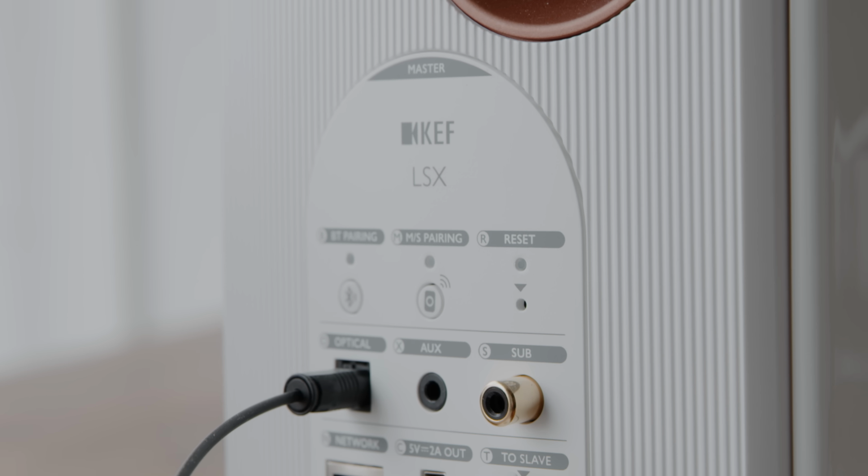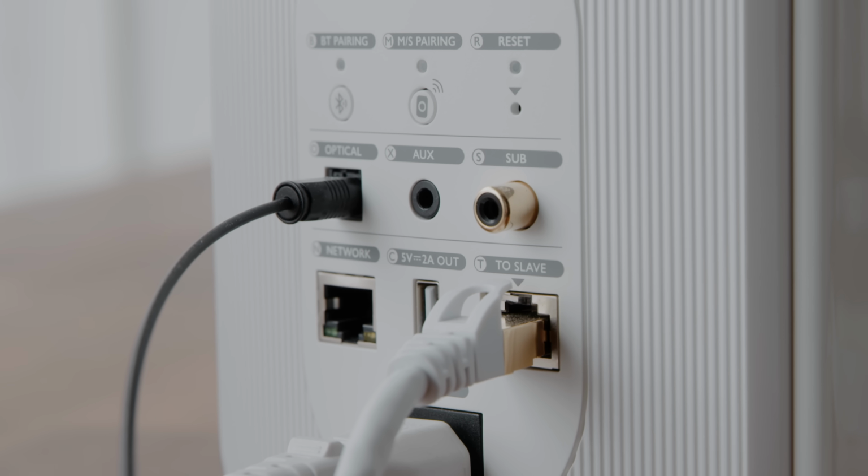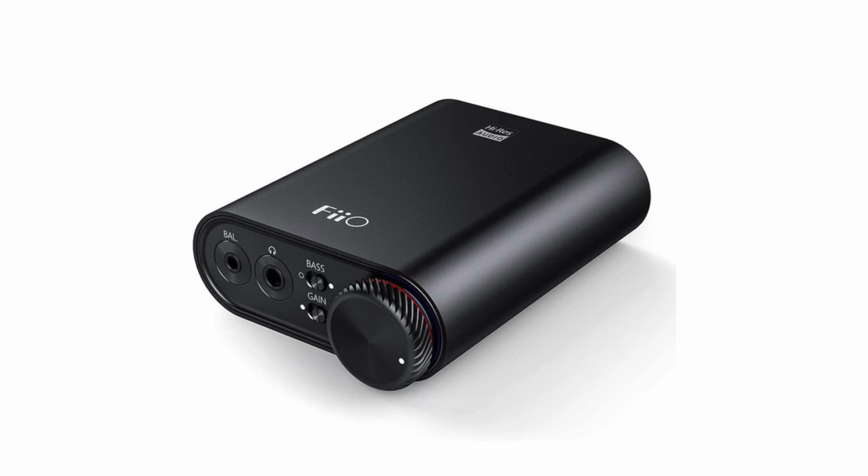And if you spent that kind of money on a pair of speakers, you definitely want it to sound better. So what I've actually added is a FiiO K3, and that is a digital audio converter that allows it to have more power and essentially unleashes the full potential of these speakers.